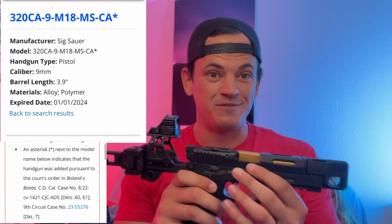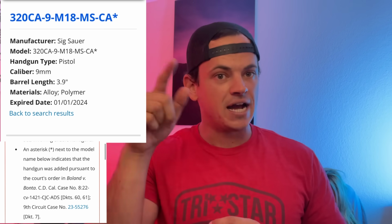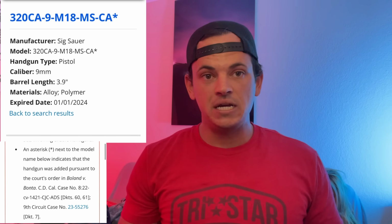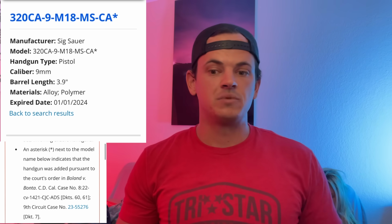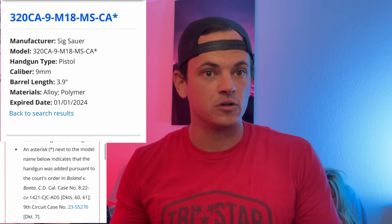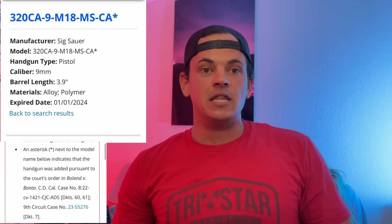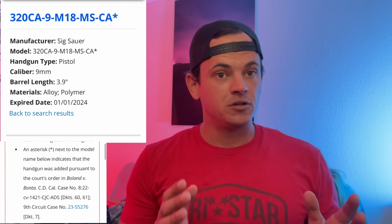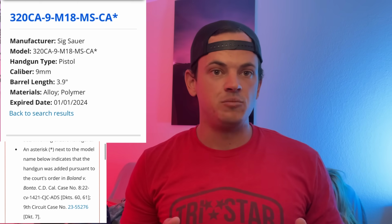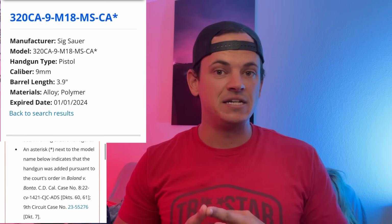But the P320, which uses a fire control unit that is the firearm, so you can configure your gun like this if you wanted to, but the model that's on the roster has a little asterisk next to it. What that means is, if we look at the state handgun roster website, that handgun was added due to the Boland versus Bonta case. It's kind of cool for the state to give us a little shout out like that. But this gun, from our understanding currently, is going to be semi-auto. So you will be able to buy a semi-automatic from the factory Sig Sauer M18.